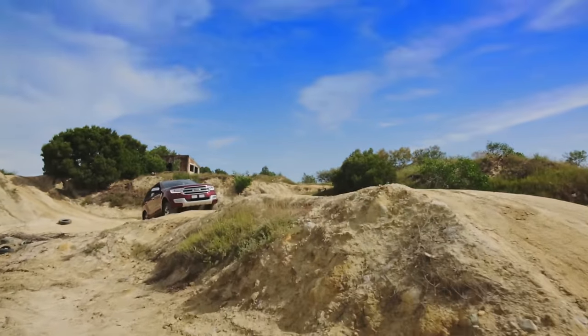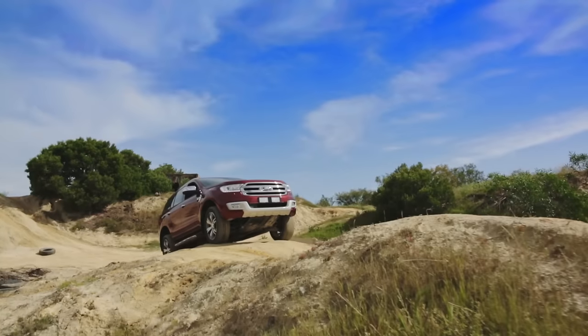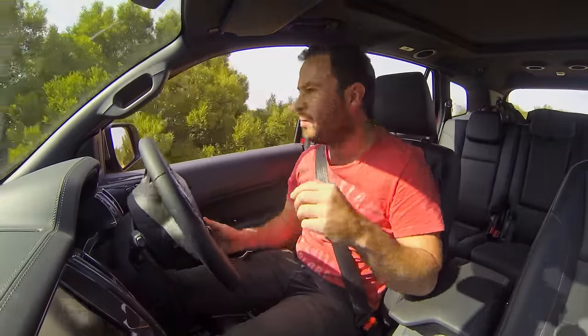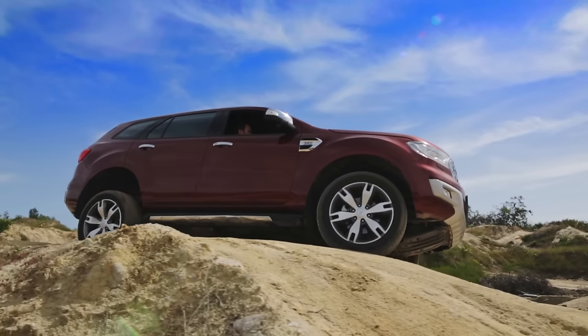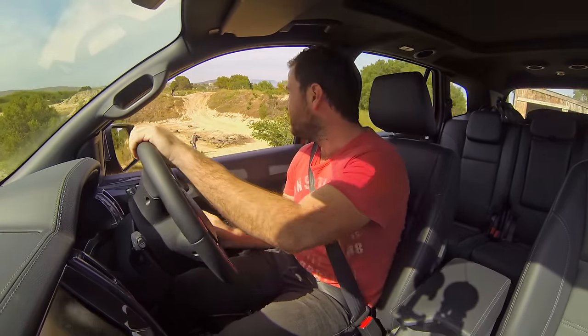This is so much fun. I think that's the appeal of cars like these. I think that's why people buy cars like these. I don't understand it too much myself, but there is a certain amount of freedom. If you want to just leave the tarmac, so much confidence in your car's ability to do so, and I suppose it's worth the money.